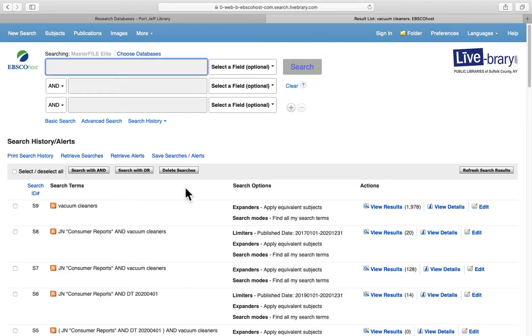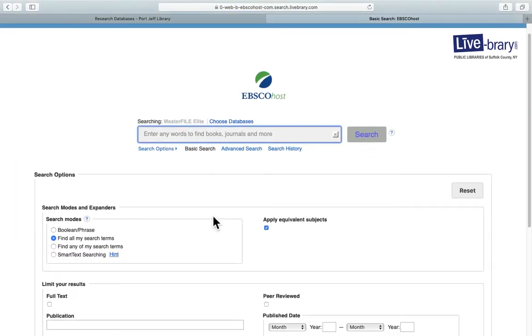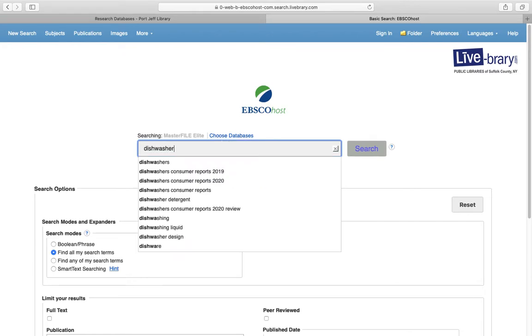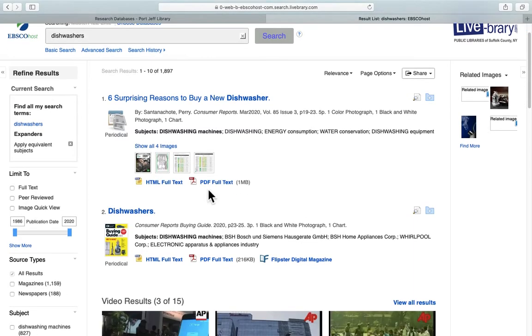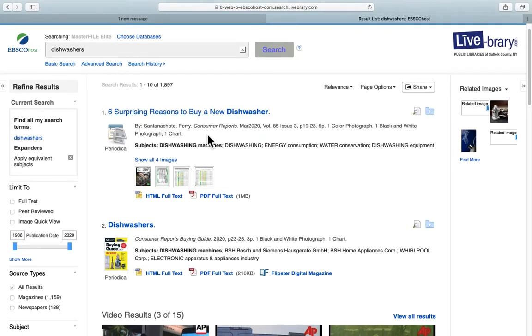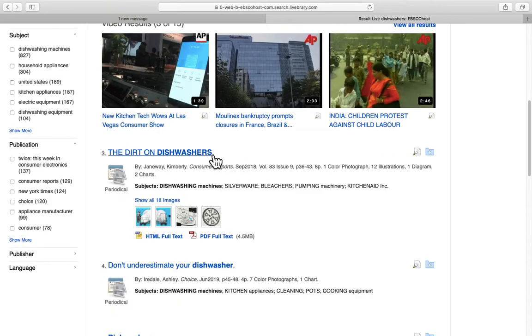So again, we'll clear our search field. Let's go back to basic search. And now this is the main search screen. So let's say we're looking for dishwashers. We'll just click on that really quick. Okay, and here we search for dishwashers. See the results come up right here in the middle. They even have video results.